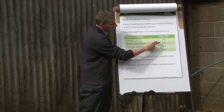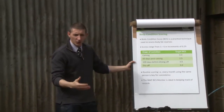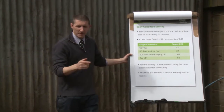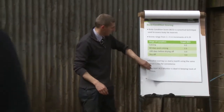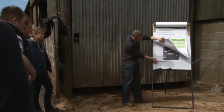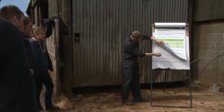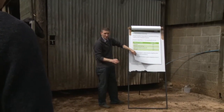If we have got that wrong and we lose up to a whole unit of condition score, which can easily happen, but we can only manage that by measuring it, we've got issues with longer term fertility and things like that. So we might come back to that if we've got time, but at this moment in time I'm going to just refer you to the body condition scoring YouTube clip from Dairy College. It is really good.